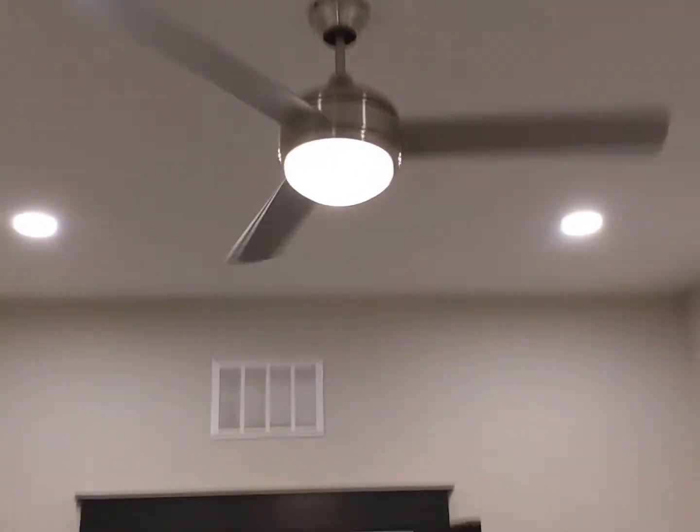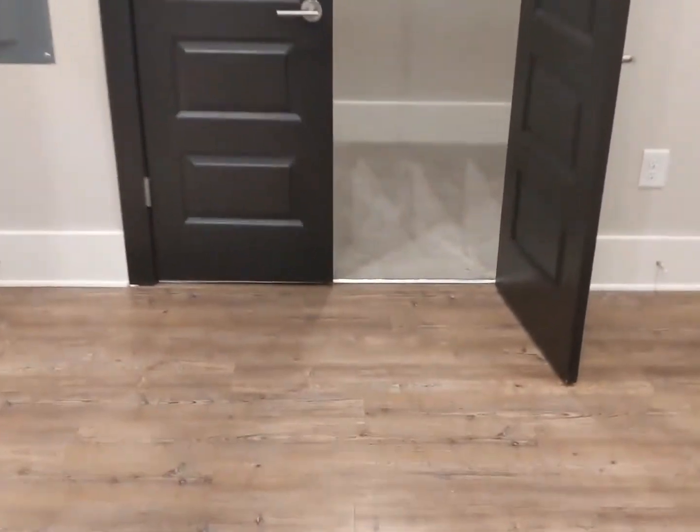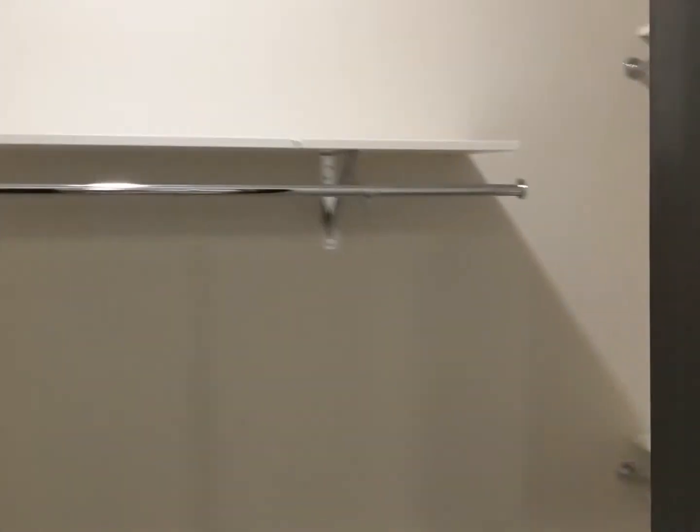So going into the bedroom here, this is a nicely sized bedroom too, I'm telling you, for this market at this scale. Have the barn style doors, we'll head up there in a second. Ceiling fan and light. Walk-in closet, check it out.